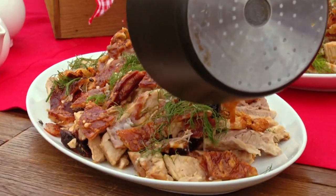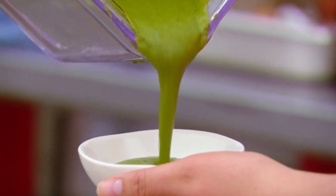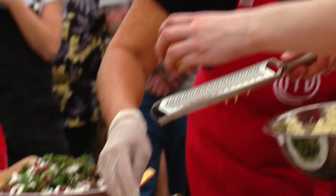We had a vision in our head of what we wanted the plates to look like. Push. We've worked so hard. These look beautiful. Seeing it all come together, it's magic. 30 seconds! Come on, red team, last push.